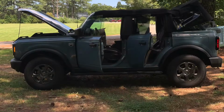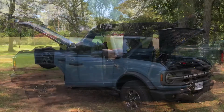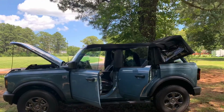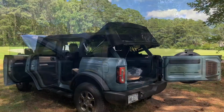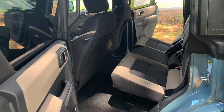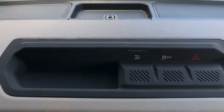So, and there you have it. I like the Big Bend. It's a great medium of the road when it comes to all the seven trim levels of 2021. The Ford Bronco is a nice vehicle, whether you go with a base or first edition, it doesn't matter. This vehicle is nice. If you're looking for a medium of the road, a great SUV to go off-roading, sand and snow, it doesn't matter. Drive it to work every day. The Big Bend should be an option for you.